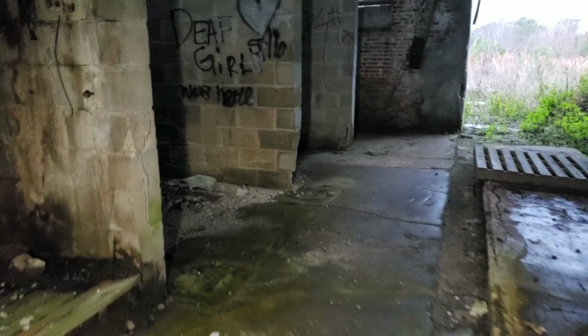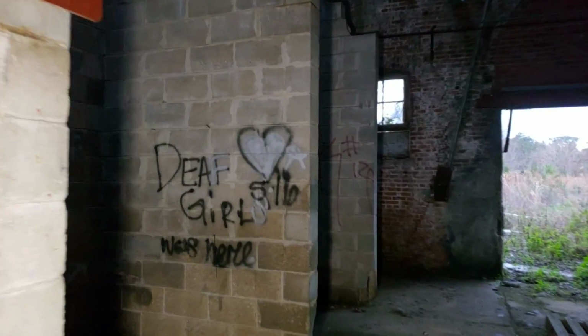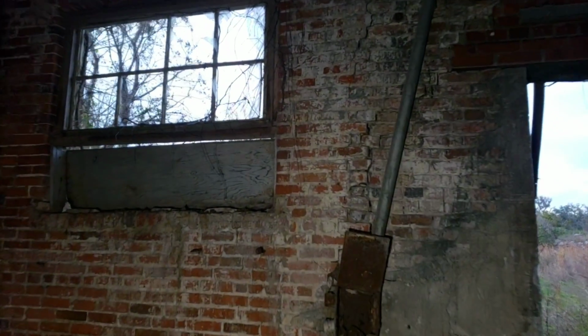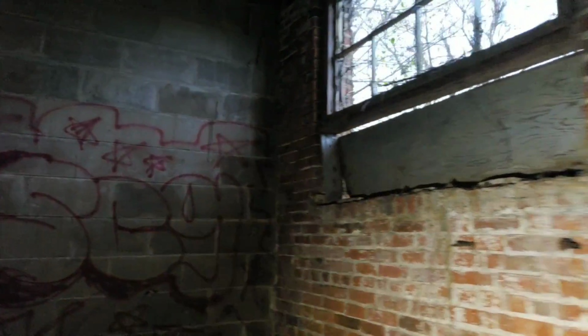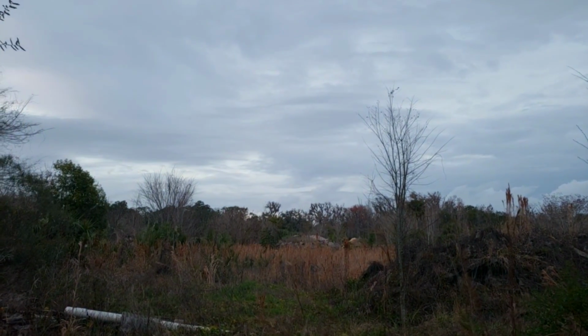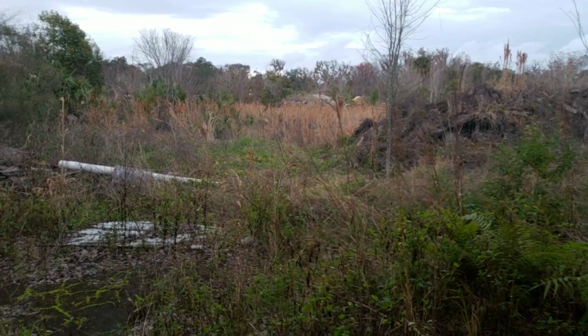This place is pretty big, actually. I didn't think it would be as big as it is. But for an old furniture place, don't know if there's any spirits here. Is there any spirits here? Want to make anything happen? Wow. You can tell it's pretty overgrown. We had to take a little bit of a hike to get here, but not too bad. Wow.